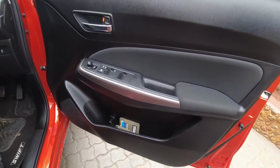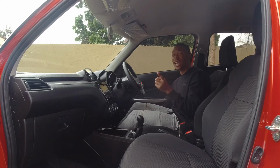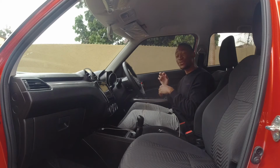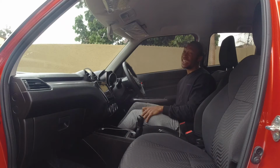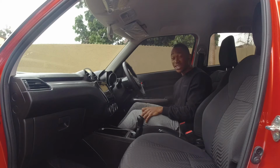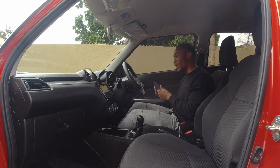I always have stuff like my wallet in there, but I avoid having stuff like keys because this interior is all plastic, and when you have stuff in the door pockets, they can absolutely rattle. Like a drink that is like a can, it rattles in here. Bottles rattle, keys, it all rattles. So I always put stuff that doesn't rattle, like a wallet.